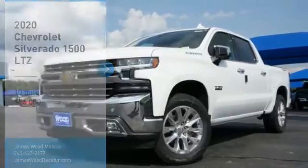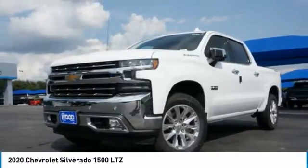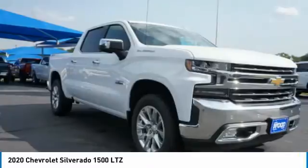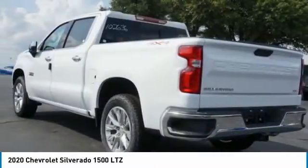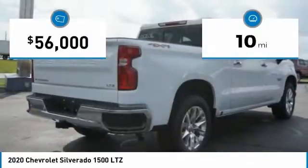The 2020 Silverado 1500. The Chevy Silverado 1500 has the lowest cost of ownership of any full-size pickup. This vehicle has less than 100 miles.